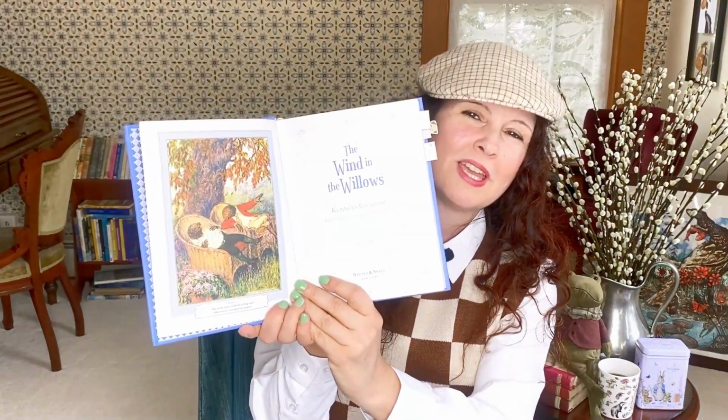She's an American illustrator, and not much has been really written about her. It's quite difficult to find out any information about her, but her illustrations are just gorgeous, and I'll show them to you. This, by the way, is the Barnes & Noble's edition that my mom gave my son when he was a baby.